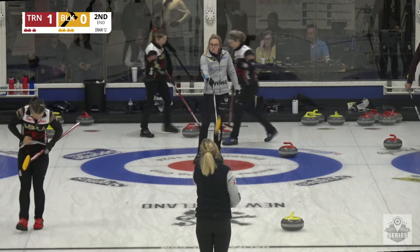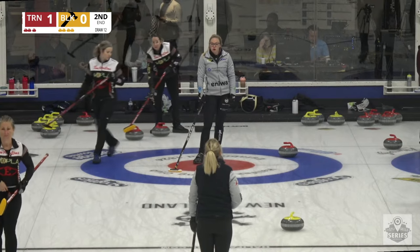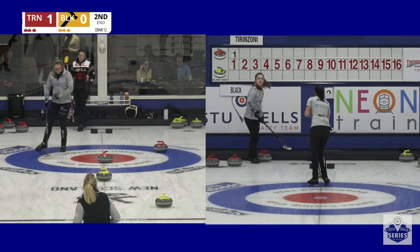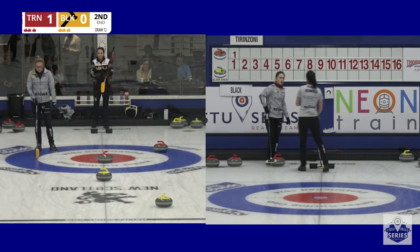That's a good throw. It would be nice to get the guard off too, but at the same time, it does the trick. Yep. You do have your rock to run back again. Exactly.